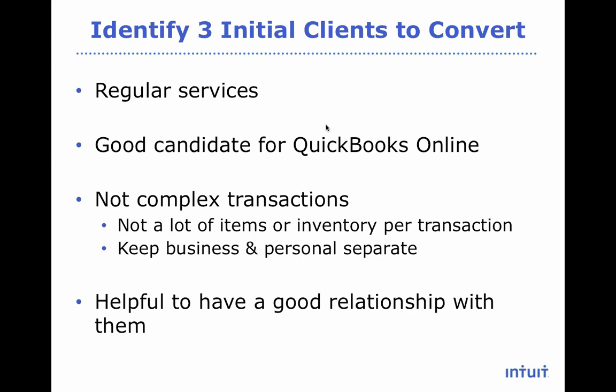Now, identifying clients to convert. The best thing to do is just pick 3 clients that you can convert. Look at what regular services you're offering. Make sure it's not a client that once you do service for them, 3 months later they show up, 6 months later they show up. It's more a client that you're working with at least once a month.